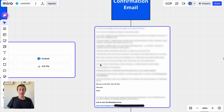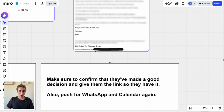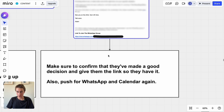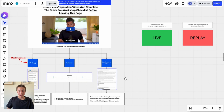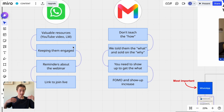And then the last thing you need to have on the checklist is to make sure that they check the confirmation email you've sent them. So in this email, we just want to make sure that they've confirmed that they made a good decision to sign up to the webinar, and then also push again for them to join the WhatsApp group and the calendar. So you have these links again, and tell them the importance of doing these 2 steps in the email. And then we actually had 2 things as reminders and nurturing before the webinar.